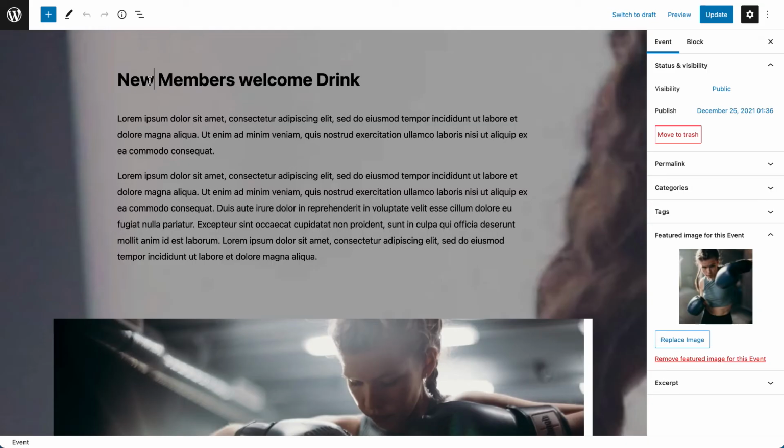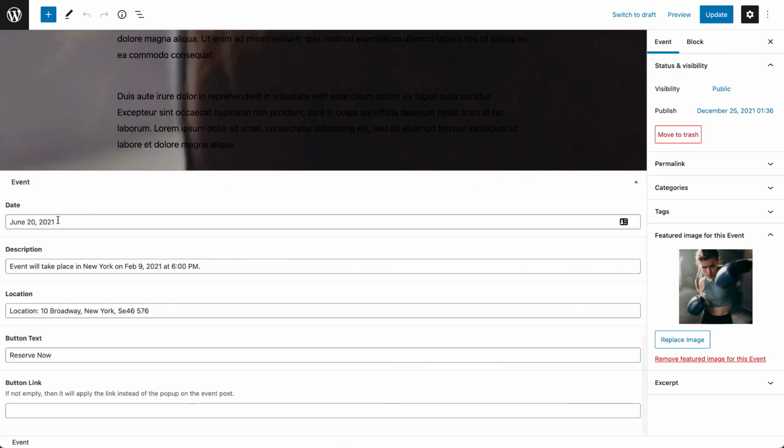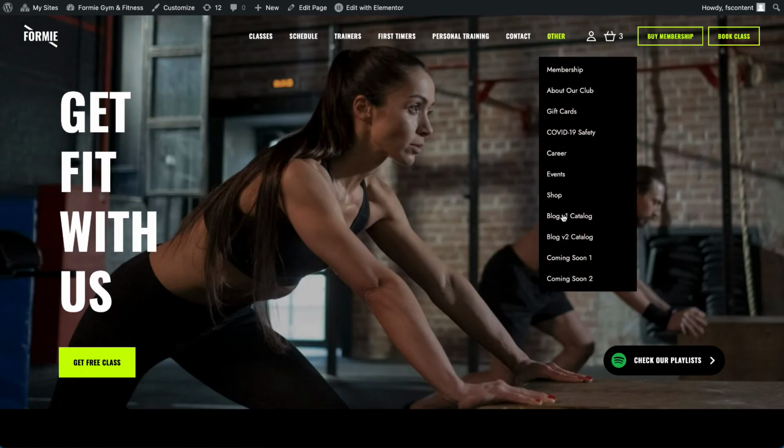So here you can change the title of the event. You can change the date, description, location, button text, reserve now, and you can change a featured image. Click on the Update to save changes. Yeah, that's it. Let's go back.